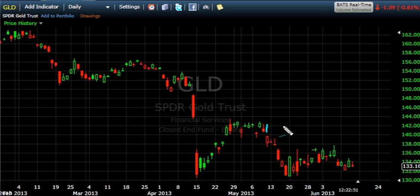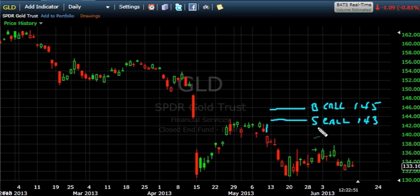So what we're going to do is sell a 143, that's right in here, a 143 call, and buy a 145 call for protection. That limits our risk. And of course, we do that on every trade. That's why we're using credit spreads as opposed to just selling naked calls. So we're selling the call at 143, and we're buying a call at 145, for a net credit of 21 cents.